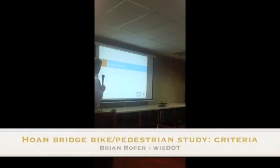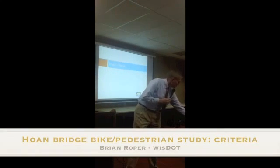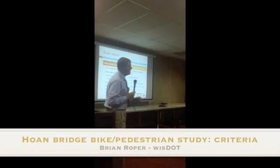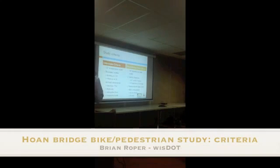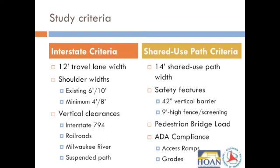We want to share with you a little bit about the study criteria that we used as a part of developing some of these alternatives. On the left, we have the interstate criteria. Again, I-794, the Hoan Bridge, is an interstate freeway. And so we looked at the 12-foot travel lane widths, as well as the shoulder widths.